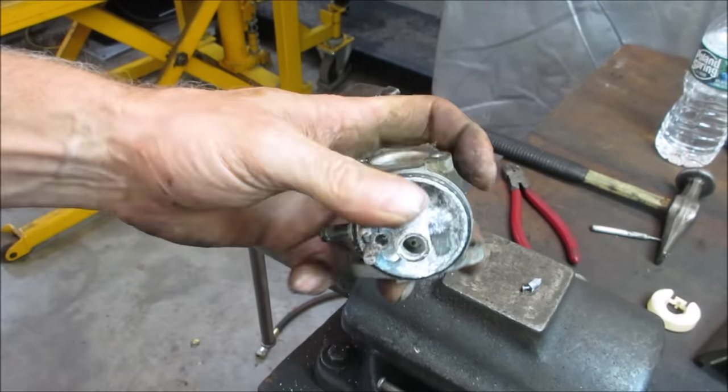And again, once I put it all together with the float bowl on, too, I'm going to blow through it one more time, just to make sure that it is turning on and off, that the float's not running into something on the bowl. So again, it's upside down, just closing the float. I can't blow through it. Flip it over. I can blow through it, so it will take fuel in, and hopefully shut off. All right, let's get all that back together.